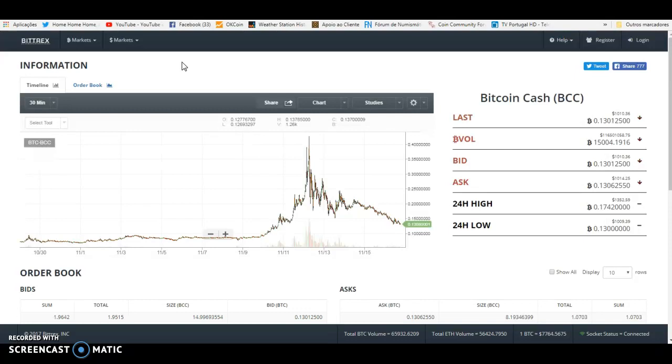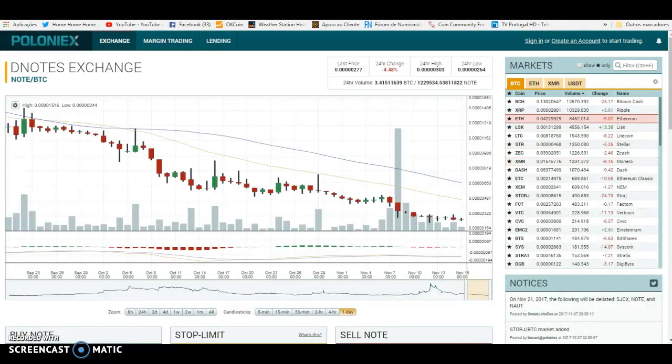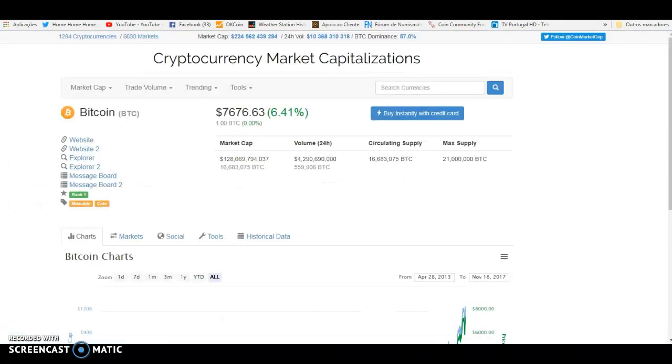But things are getting normalized again. BCC is near its all-time high. I believe it will continue to rise. Of course, altcoins once again are bleeding, so we have to wait for a pullback for money in bitcoins to go into the altcoins again. So like we can see here.